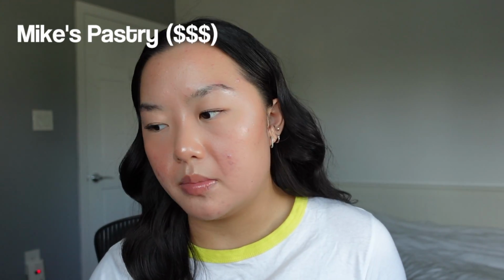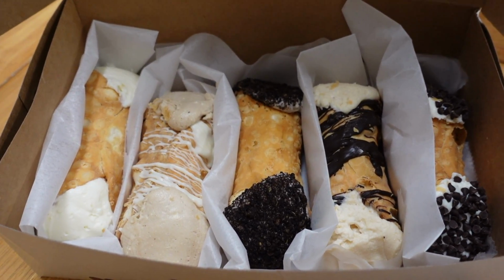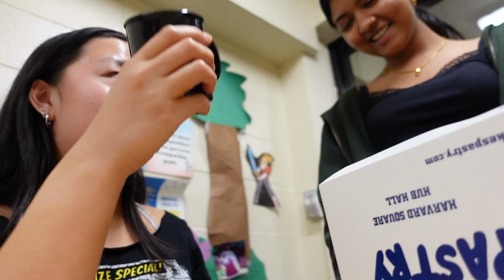This is Mike's Pastry. You just have to do it while you're in Boston. If you're not doing it, are you actually a Bostonian? The one I went to was near Government Center. I took the Boston College line all the way down to Gov Center, and then I don't know if they call it Little Italy. Do they call it Little Italy in Boston? But it's a Little Italy. I'm from New York, so that's what we call it. But you just go there, get cannolis.